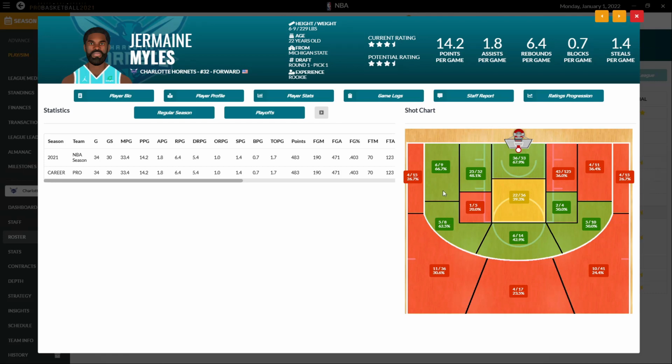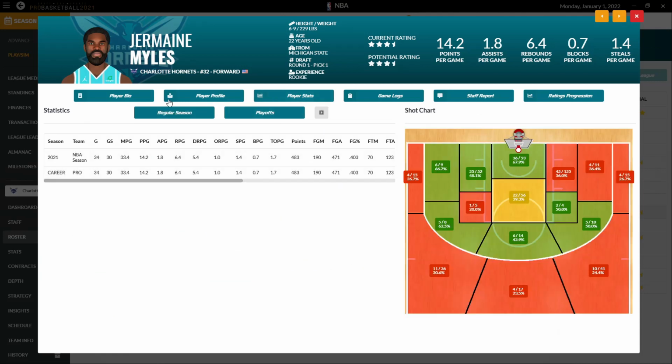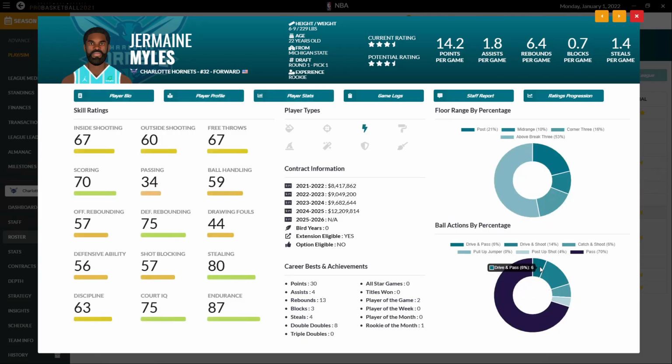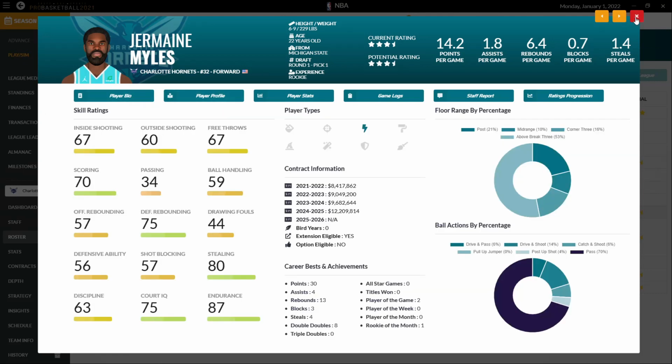I mean, that's ugly. He needs to develop a 3-point game if he's going to survive being a small forward in this league. In terms of where he is, he's driving, pass, drive and shoot. Maybe we want to bring down that drive and shoot a little bit, but that's probably not helping him. He's not that efficient when he's driving. I think probably we'll adjust that again.